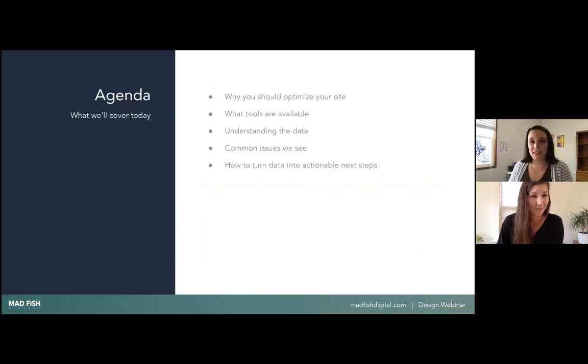Hi everyone, thank you, Sierra. I'm going to jump right in because we do just have a little bit of time here. The few things that we're going to go over today are why you should optimize your website, what tools are available, understanding that data and what to look for, a few common issues that we see when looking at websites, and then how to turn that data into actionable next steps.